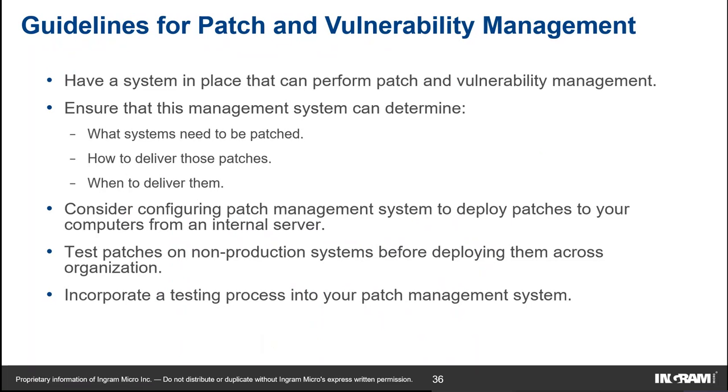Have a system in place that can perform patch and vulnerability management. Please do not rely only on a manual approach. Ensure these systems can determine which systems need to be patched in which order, how to deliver these patches, and when to deliver the patches. That is very important.